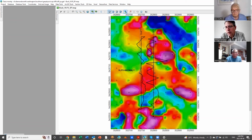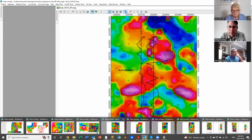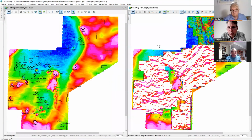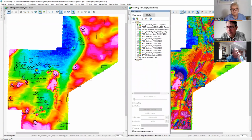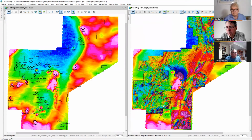Maybe another area I'd like to show you, basically following this same idea, is a new area that was kind of interesting, because most of this mag data was collected last year. There was a little section down in here that was not collected, and it was collected at the beginning of this year. And we realized, oh my gosh, look at all of the skarn activity in this area.